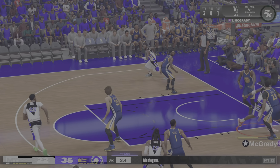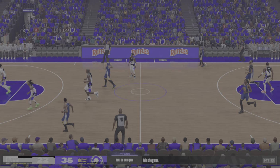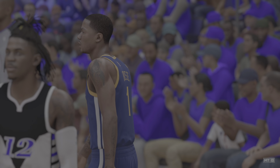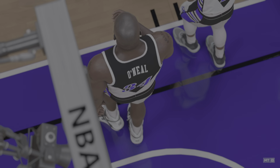The reverse. No good on the layup. Kyrie Irving has been on display for Miami. 8 points in the quarter, showing how effective he can be. We'll be back in a moment.